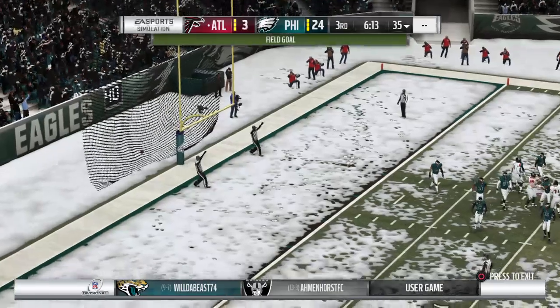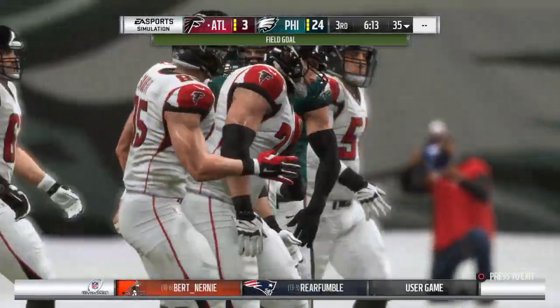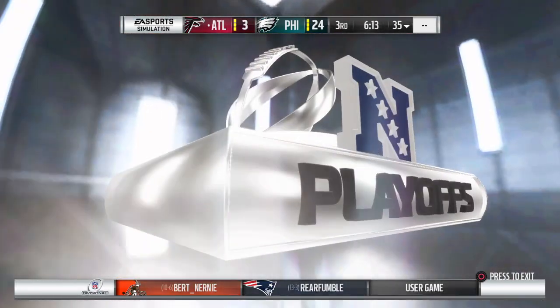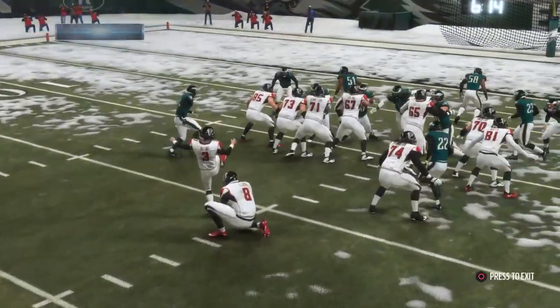And Bryant's kick is good. And high fives for that one as that drive ends in 3. So he missed that field goal earlier, but he says not this time. Able to knock it through, give his guys 3.